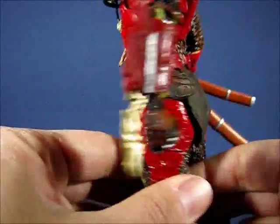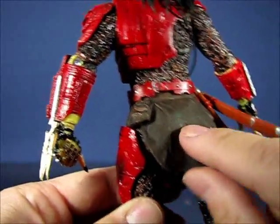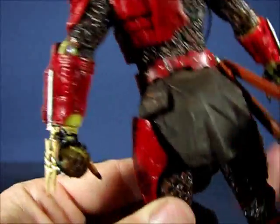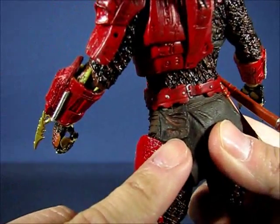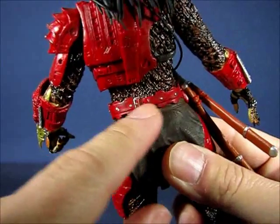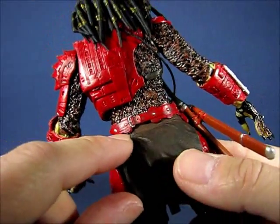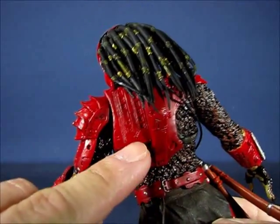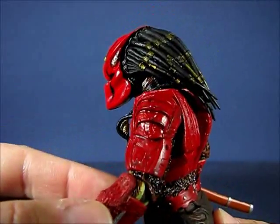Very cool. And here you have more of a leather type covering on the back, and you even have some detail here of a sculpted pouch there. Very neat. And more detail on the belt. You can see the buckle there. Very cool. And more detail on the armor on the back. Very nice.